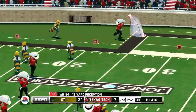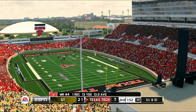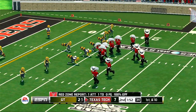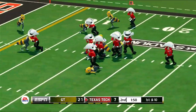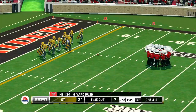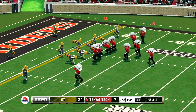Makes the catch and gets out of bounds. From the 16-yard line, first down. Nice run up the middle. Gain of 6 on the draw play. Here's play number 10 on the drive. Texas Tech's going to use their first time out of the half here.